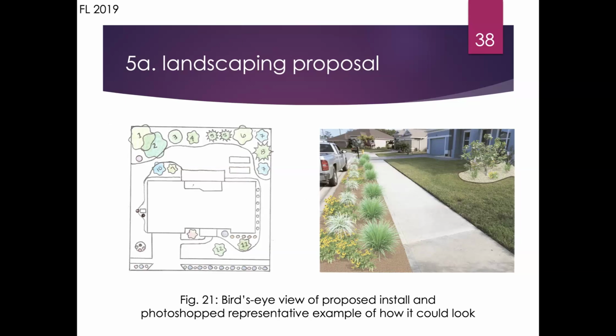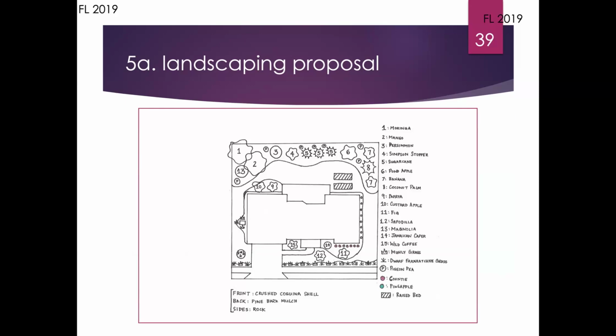And it was denied because I had not read a very important section and had not realized that apparently we couldn't plant anything between the sidewalk and the street. So I had to go back, and this was my updated landscaping proposal. And as you can see, I pushed all the plantings away from the street and onto the far side of the sidewalk, closer to the house. And this submission was actually approved.